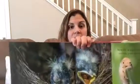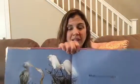Again, for poetry tea time, I use these really easy books for us to read for poetry tea time. Okay, my daughter loves animals, and even if she's 11, she's gonna love this book because she loves animals.